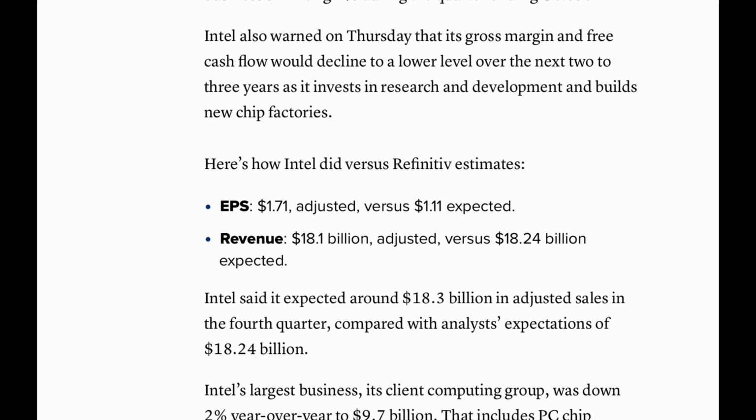Analysts expected adjusted earnings of $1.11 a share on revenue of $18.24 billion, based on Intel's forecast of $1.10 a share and revenue of about $18.2 billion. Revenue in the data center category rose 10% to $6.5 billion, but fell short of the street's estimate of $6.667 billion. So I think with these revenue numbers, Intel is primed for growth, and they will be focusing more on the long-term business.